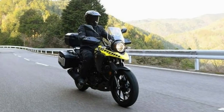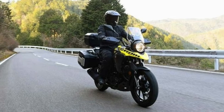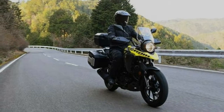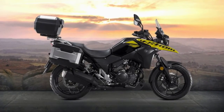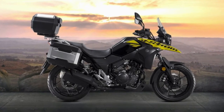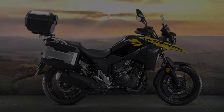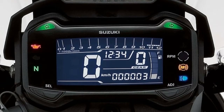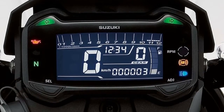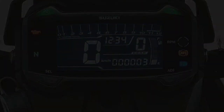At 414 pounds, the 250 can get away with a single petal-cut disc up front to match the one out back, especially with the ABS oversight that comes as part of the standard equipment package. Symmetrical wheels round out the rolling chassis with 17-inch cast aluminum rims and a 110/80 and 140/70 hoop on the front and rear, respectively. Yeah, the chassis is rather simple, but that's not unexpected given the displacement and price point.